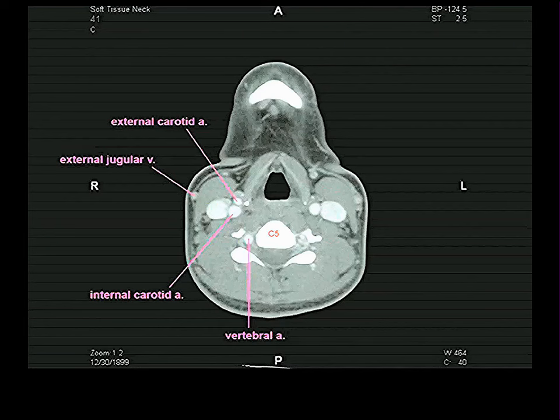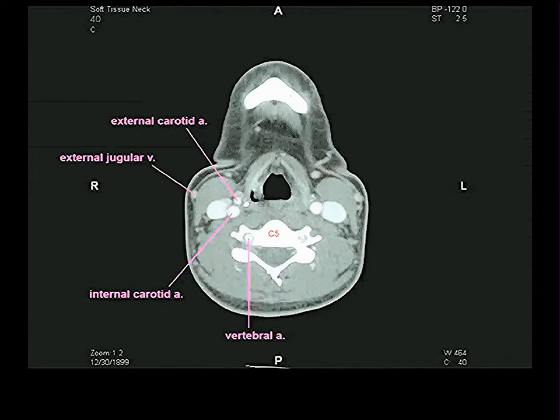Here's our vertebral going through the C5 foramen. So if we follow that external carotid artery, it will stay anterior to the internal carotid until it gets high enough, and then it will jog over to the outside, towards the lateral side, and then turn back up again. It's not called external because it's external. It's called external because all its branches supply external structures, and the internal carotid is called internal because it supplies the brain, which is an internal structure.